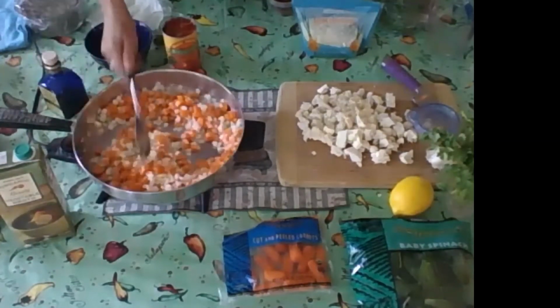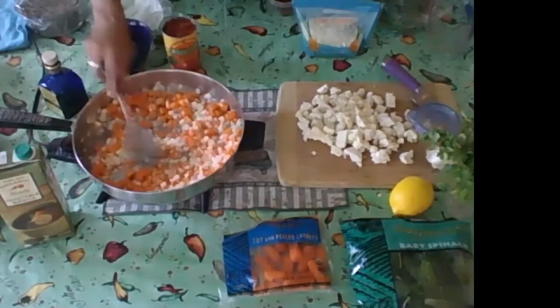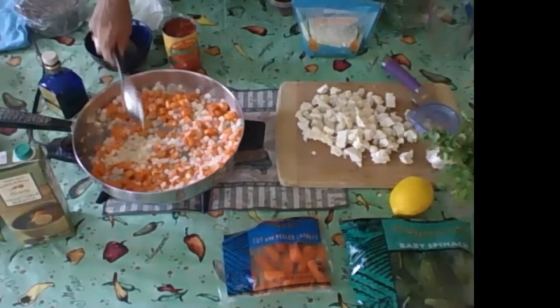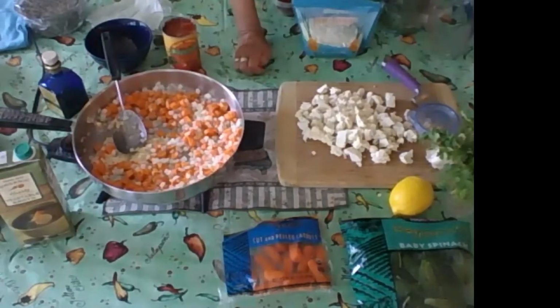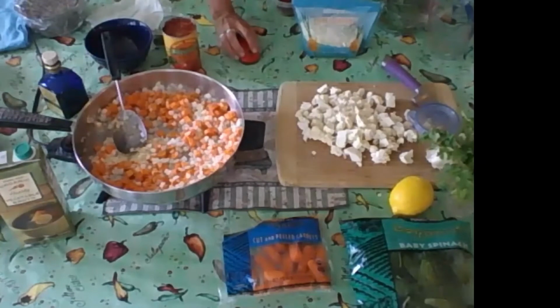So when people talk about, oh, this herb has this much vitamin in it, usually we don't eat enough to really make a difference. So I'm going to let this cook now. And I've lost my, oh, here we go. I'm going to let that cook for a while, and I'm going to go back to my PowerPoint.